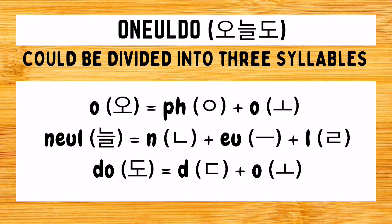Let's start with the first syllable. To be able to write the syllable O in Hangul, we need to draw first an Iyon character followed by an O character. For the second syllable N, we need to draw first a Neon character followed by the U character followed by the real character. And lastly, for the third syllable Do, we need to draw first a Dikut character followed by an O character. And then we just have to combine the Hangul for each of these syllables to form the Hangul of the word 오늘도.